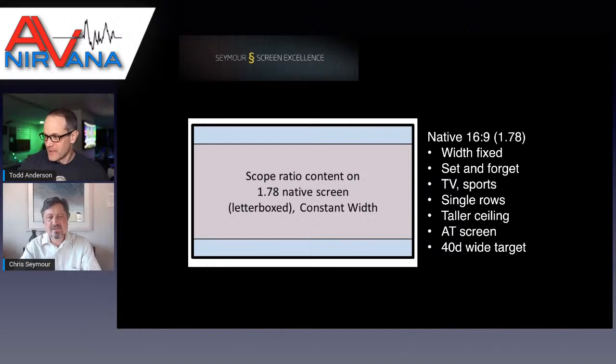Awesome. So that taller screen would be the choice if you're width constrained in your room and you do have height, maybe with a single row of seating. And that's where AT, acoustically transparent, does really well, because then you don't have to have that speaker sitting on the floor. That's a terrible location for dialogue.